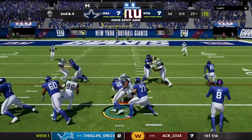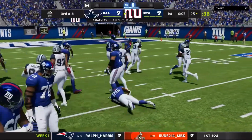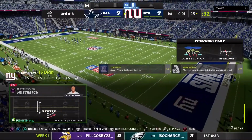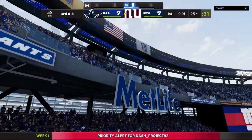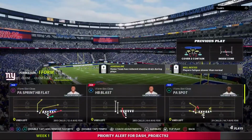On 2nd down, here's Barkley. And he's going to be met at the line of scrimmage and taken down. Call it no gain that time as it's going to leave him with a 3rd and about 3 to go. These two teams all tied after 1.